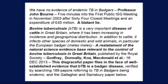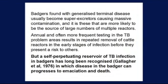This disgraceful paper flies in the face of well-established evidence that BTB is a badger disease, verified by searching 189 papers on Google referring to TB in badgers being endemic, and the Gallagher and Sainsbury paper. And this is part of that paper.